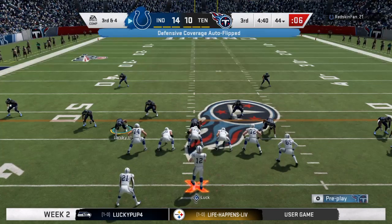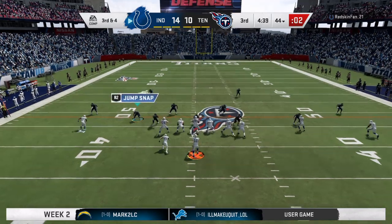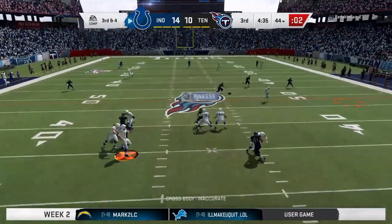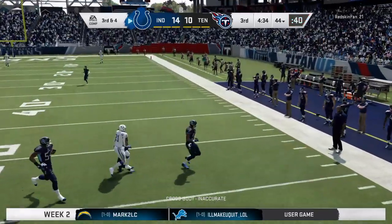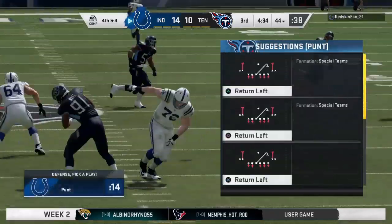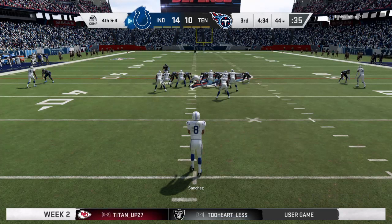Now they face a 3rd down and 4 after that incompletion on 2nd down. From the gun, here's Love. And that is incomplete. Certainly looked like maybe his 3rd or his 4th read on his progression. Just trying to find his outlet man that time. Ends up leading him just a bit too much.